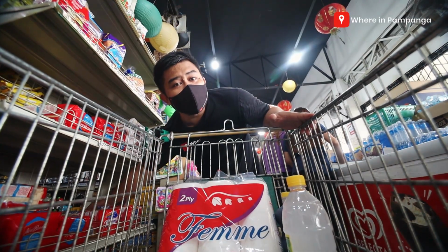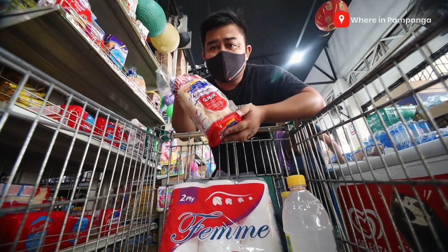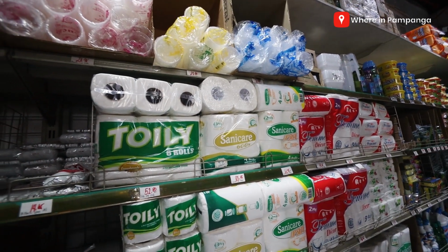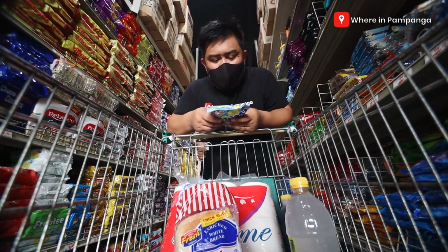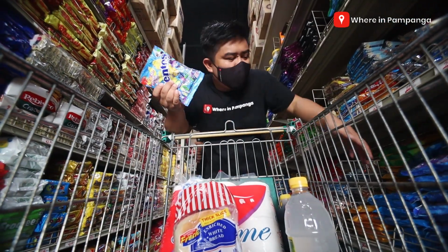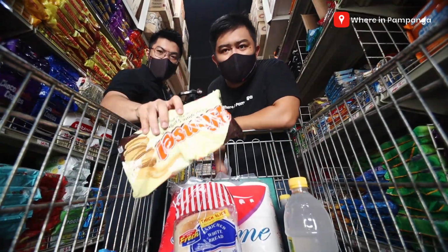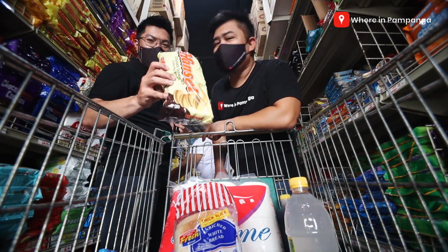So isa sa mga favorites ng kid ko ay mga pans. Ayan, so especially gardenia, favorite niya to. So during long travel naman at kapag umiikot-ikot kami sa Pampanga, gusto ko ng mga Mentos candies kasi you know, they keep me awake, and of course, fresh breath. So para kay Jan naman, you know, Hansel biscuits, pang merienda.